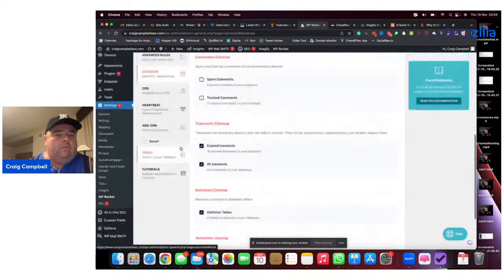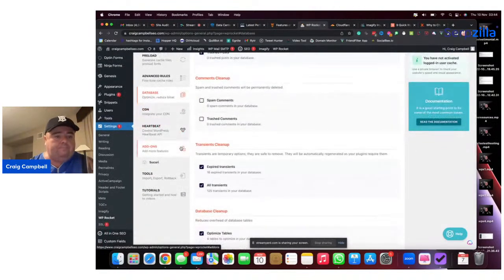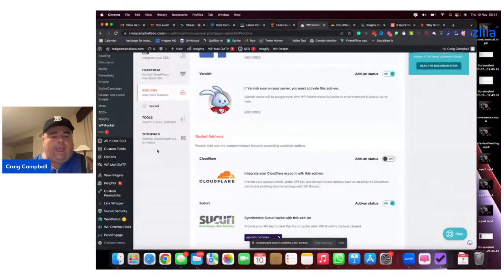Now, that can all be done at the push of a button as well, which is why I massively love WP Rocket. So on top of all the other stuff, it cleans up your database as well. And as I say, you can integrate some of your tools in there as well that you might want to use. Now, I'm going to skip ahead of what blogs HubSpot are saying.